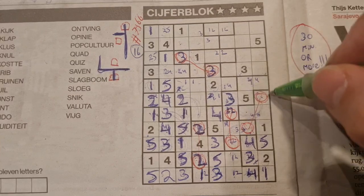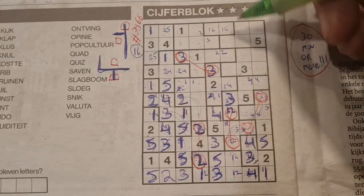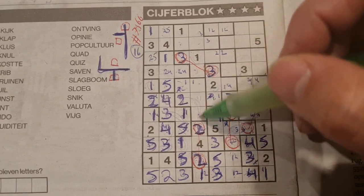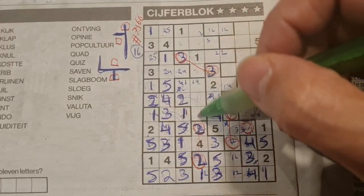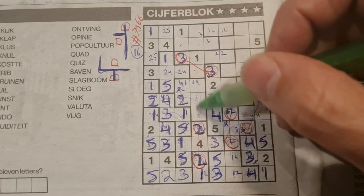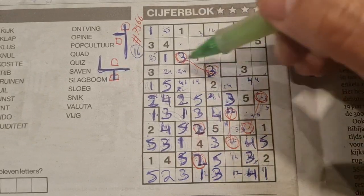This box can be 3, so 3 could be here, could be there. I need a 2 here. Okay, these 2 boxes can be 4, so the 4 goes together with 1 as a pair. The other pair in this area are the numbers 3 and a 5. We have a 5 there, no 5 there. 5 should be here, and a 3 goes there.